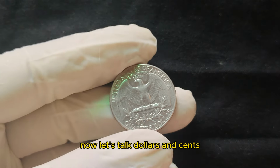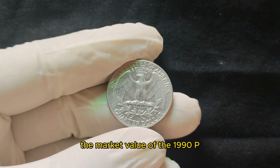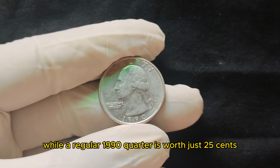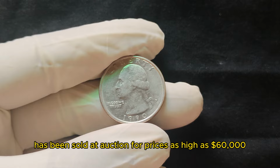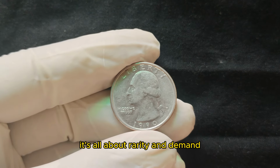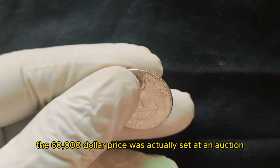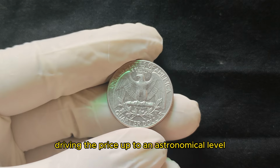Now let's talk dollars and cents, or should I say, thousands of dollars? The market value of the 1990 P Washington quarter with the missing mint mark has skyrocketed over the years. While a regular 1990 quarter is worth just 25 cents, the error quarter has been sold at auction for prices as high as $60,000. So, why such a hefty price tag? It's all about rarity and demand. With so few of these error coins available, collectors are willing to pay top dollar to get their hands on one. The $60,000 price was actually set at an auction where several bidders competed fiercely, driving the price up to an astronomical level.